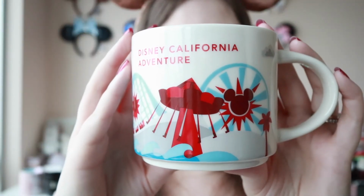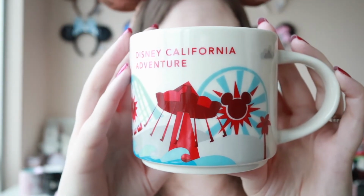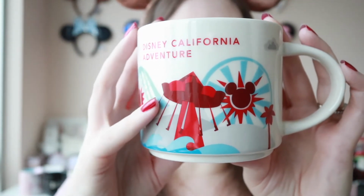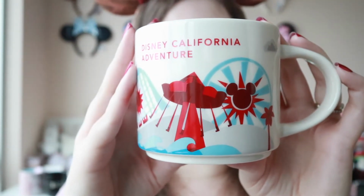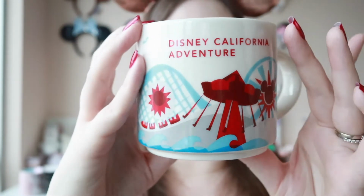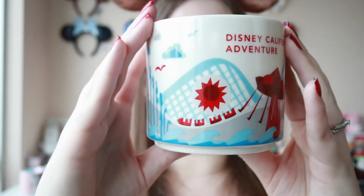All right, so now we're going to move on to Disneyland, and I am going to start with California Adventure because again, there are fewer mugs from there. So this is the first ever You Are Here Starbucks Disneyland mug we ever purchased, and I love this one. It is very Paradise Pier themed, which no longer exists, but you've got the Mickey Fun Wheel, you've got the swings, you've got California Screamin'.